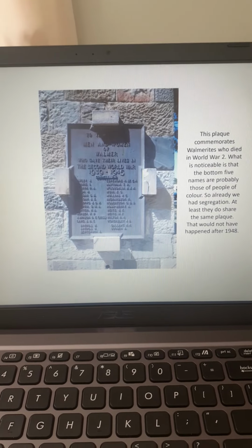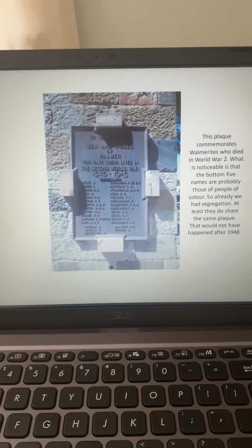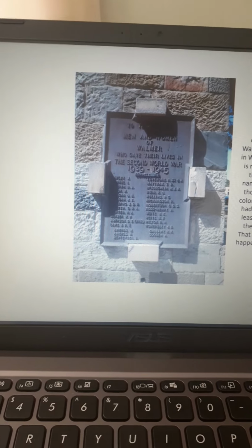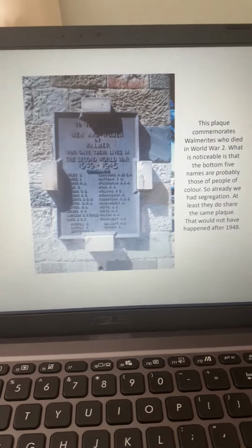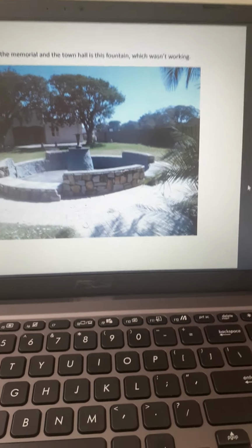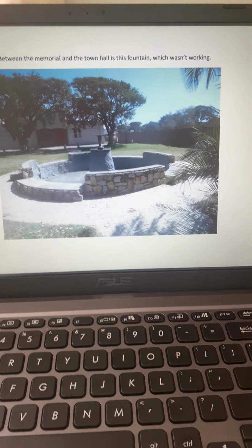And this plaque commemorates Walmerites who died in World War II. The bottom 5 names are those apparently of people of color. But at least they're on the same plaque. So before 1948, when apartheid arrived, at least there was some semblance of unity. So there's this fountain which doesn't seem to be working or wasn't working, and I think when I went back here they were demolishing it, which is sad.